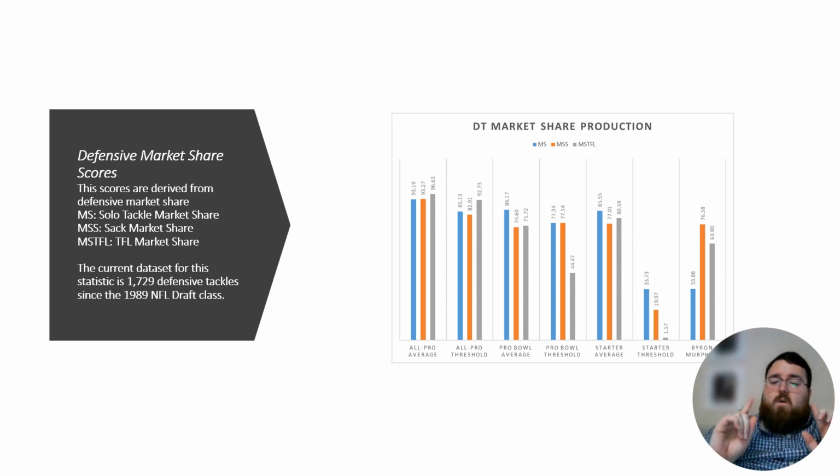Most NFL All Pro, Pro Bowl defensive tackles were sideline to sideline. Byron Murphy II wasn't. So that's one big question mark: his production data doesn't really hit the All-Pro areas, the Pro Bowl areas, or the starter areas in terms of his overall production data, which is a concern.